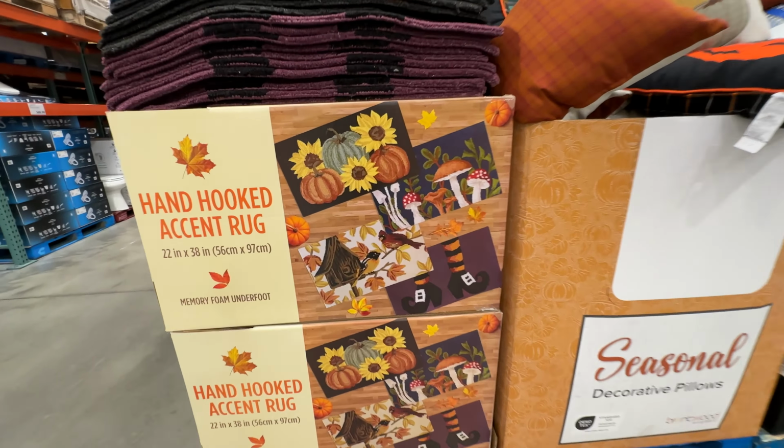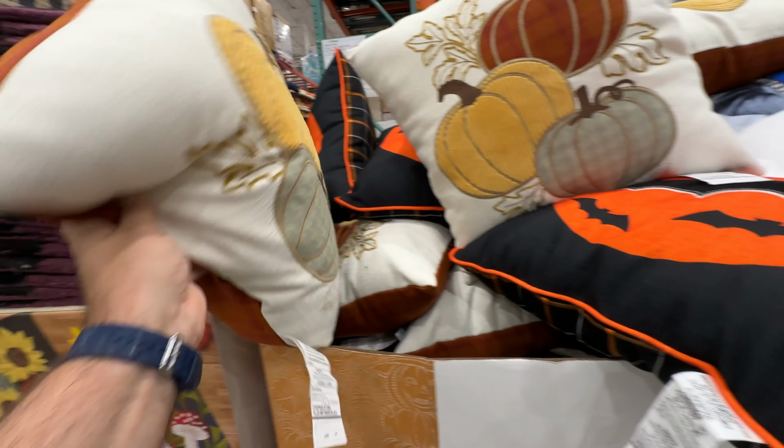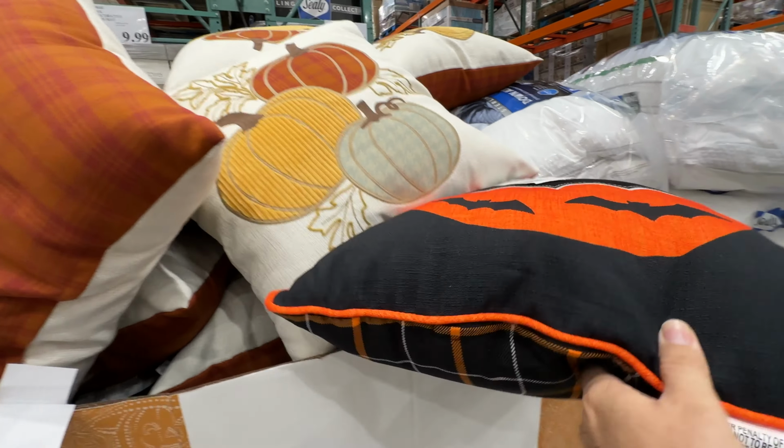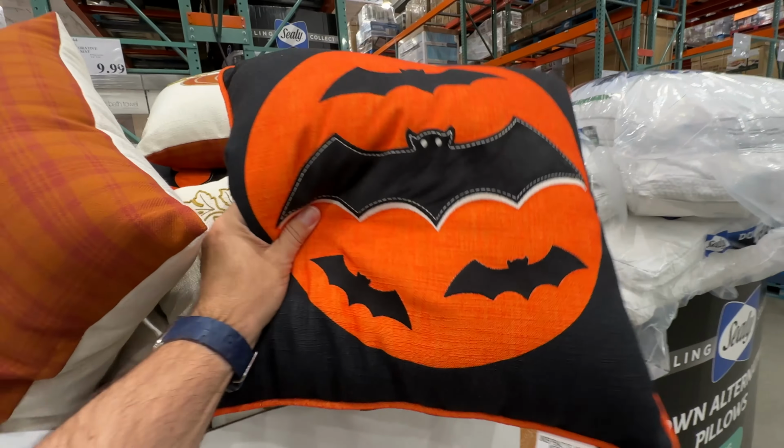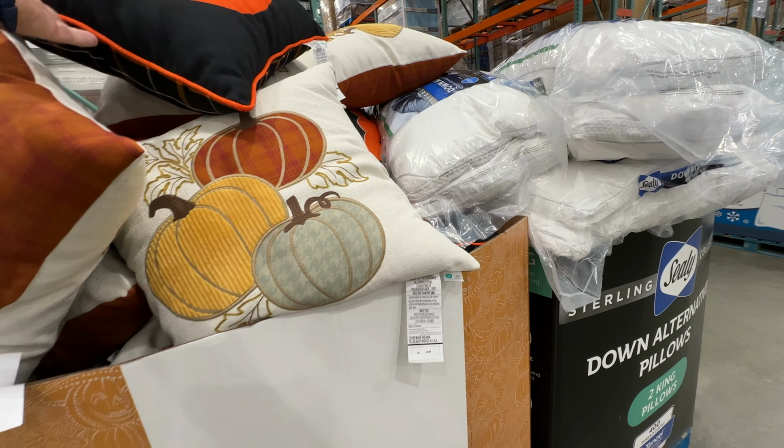And on my way out of the store, I found a few more items, including some hook rugs. You know, I did a latch hook pillow myself this year, which I really liked. And I like the way these feel. They're very cushy. Speaking of cushy, we got some pillows. Good deal, only $10. A couple of different designs. I wish there were a few more designs. The bats look very retro, and then of course you have generic fall.